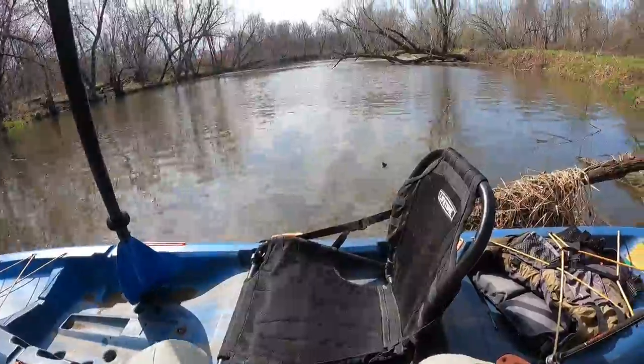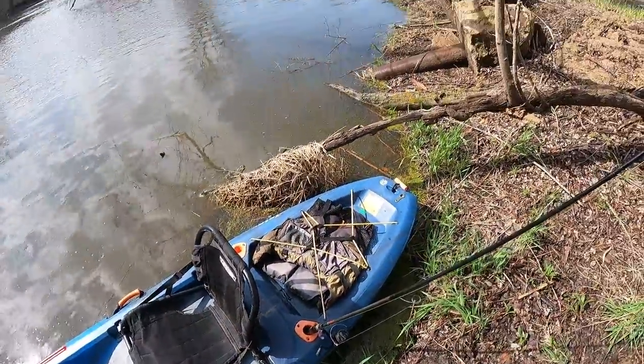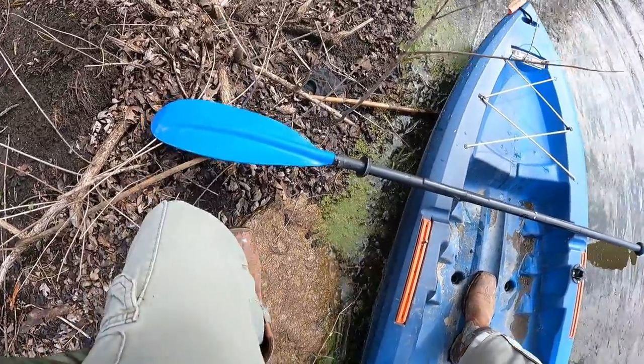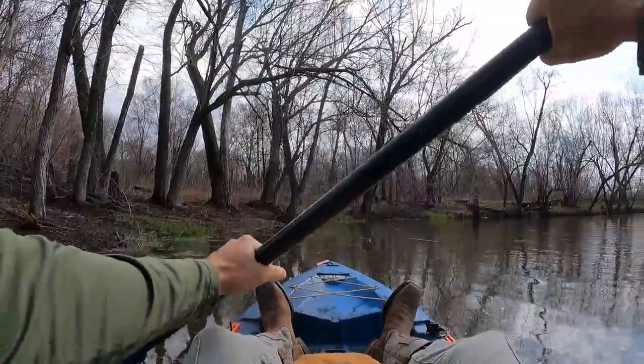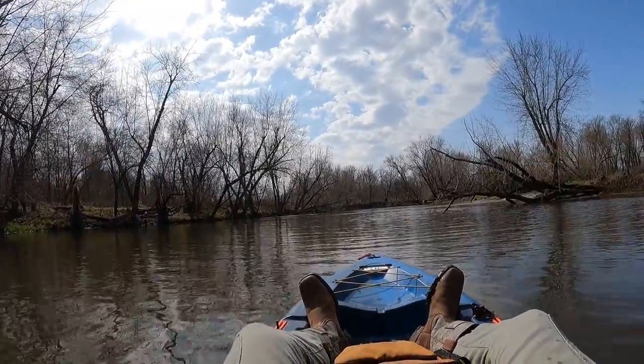Picking up right where we left off in the last video, but instead, I'm launching the boat in an appropriate location. Apparently that's crucial. Let's not get cocky. We're on the water and we're floating, and I have a fishing pole. I brought one rod, spinning setup.